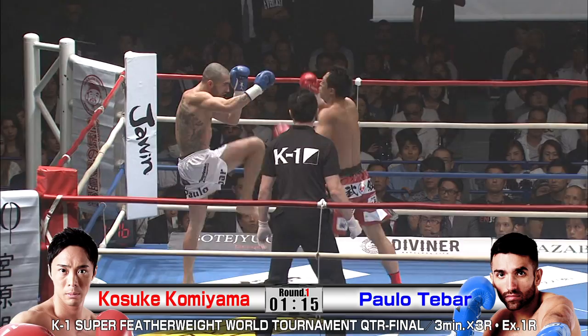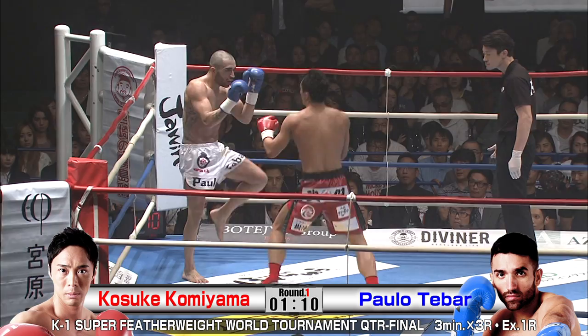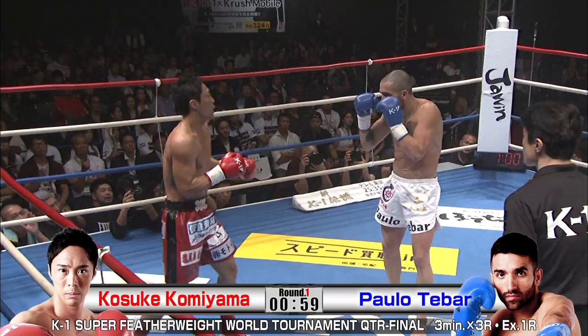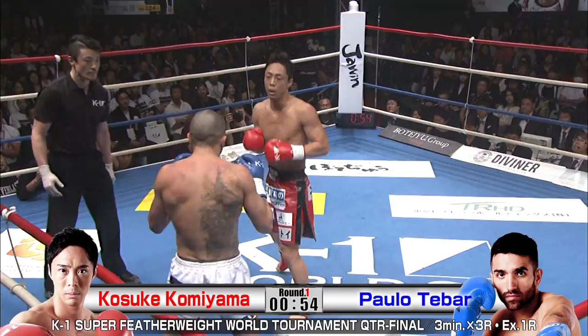Good movement, just the circling there from Komiyama throwing off the fighter in the blue, Tebar, and creating these opportunities here. Yeah. Waiting for an opening, but just not finding it, and he throws a big spinning back fist. There you have it. Yeah, great timing on that technique there.